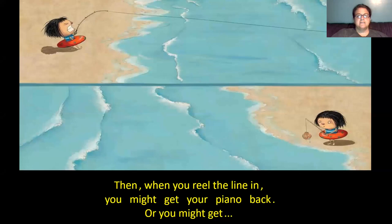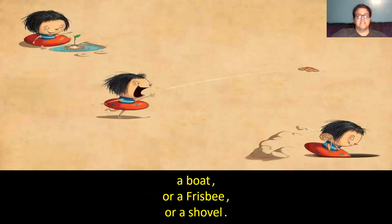And in these pictures, we see her, she's taken her shell and she's floating it upside down in the water, and she has a stick in it like a boat. And then we see another picture of her tossing the shell like a frisbee. And then in the bottom picture, we see her using her shell as a shovel to dig a hole. And it says a boat or a frisbee or a shovel. So she's using her seashell for all those things.